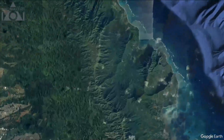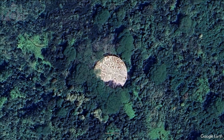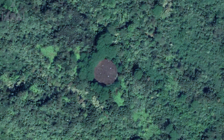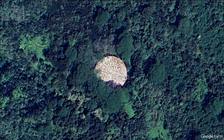Next we have this disc on a hill in Hawaii. Some people claim it could be a crashed UFO. But if we look at the historical images, we can see that it's actually a building dating back to 2008, when it had a road leading up to it.